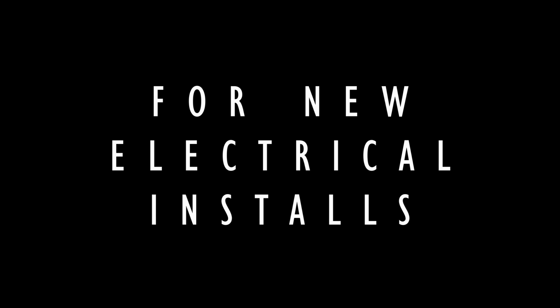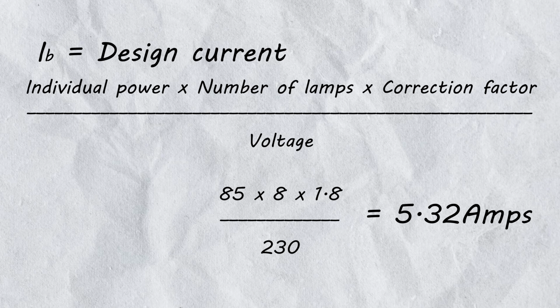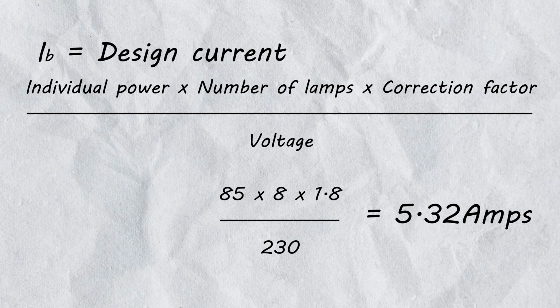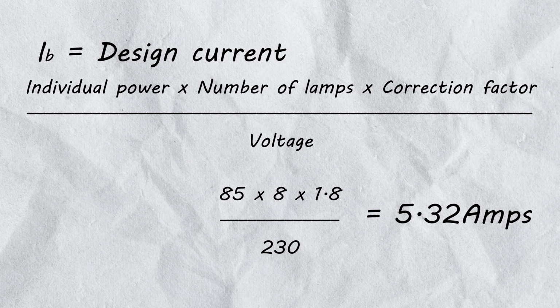Okay, I know a fluorescent tube could be a bad example for a circuit because we just don't have much use for these anymore with LED lighting. But it's good to highlight the correction factor that we would need to take into account. The correction factor in this case is 1.8. So we times the power of all of these bulbs by 1.8 and then divide it by the voltage to give us the total current that the circuit could demand if all the lights were to be on. And that comes to 5.32 amps.